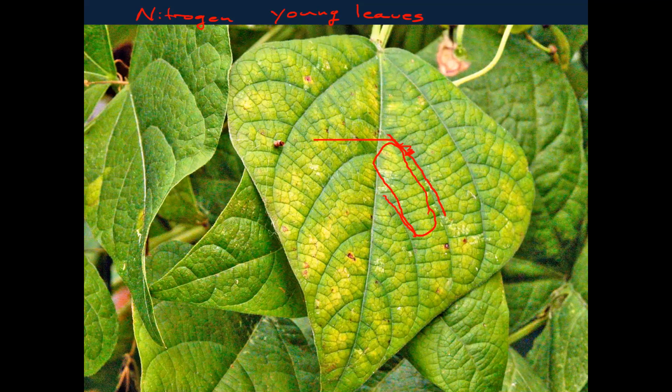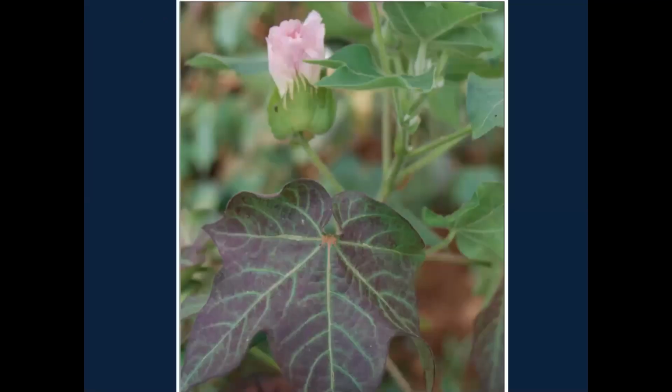Now, let's see. This was nitrogen. This is phosphorus deficiency. The thing about phosphorus deficiency, okay, this is really obvious. This is this purplish red color in the leaf. The thing about phosphorus deficiency is that a lot of plants, they don't turn purple, they just kind of sit there and don't grow. I mean, phosphorus makes DNA.